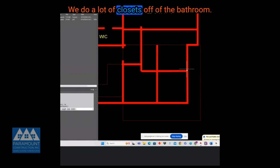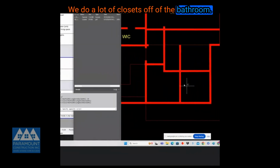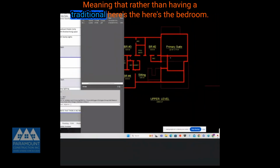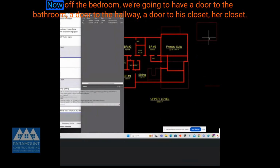We do a lot of closets out for the bathroom. Are you okay with that? Meaning that rather than having a traditional, here's the bedroom, now off the bedroom we're going to have a door to the bathroom, a door to the hallway, a door to his closet, her closet. There's a lot of doors.